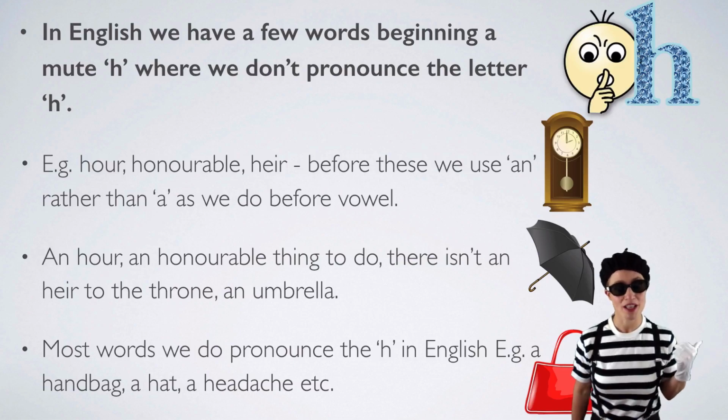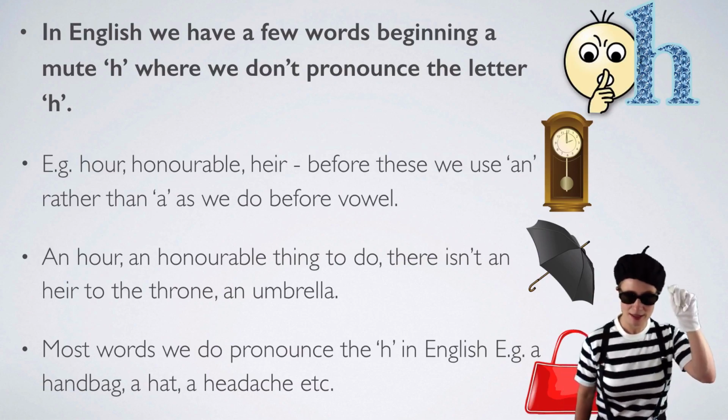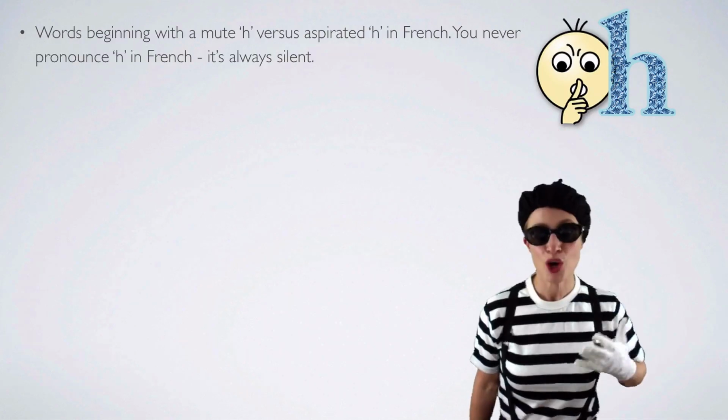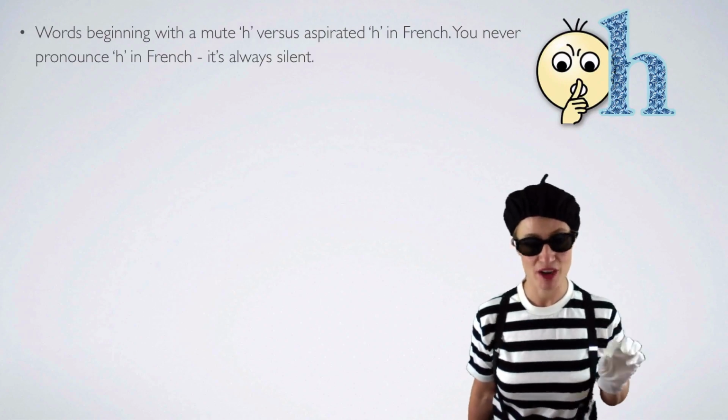Most words, though, in English that begin with an H, we do hear the H. For example, a handbag, a hat, a headache. However, in places like Yorkshire, sometimes those rules go out of the window. Words beginning with a mute H versus an aspirated H in French.